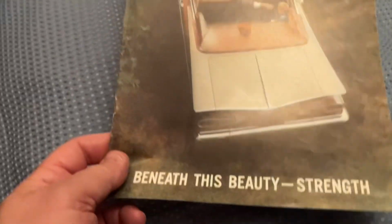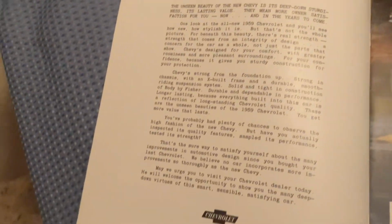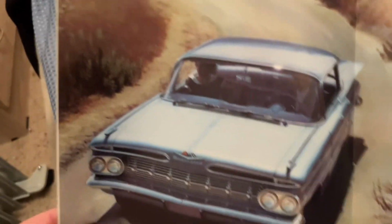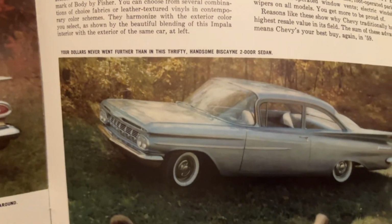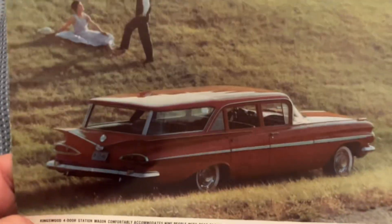This brochure, which is beneath this beauty, strength. So again, I think it's a mailer again. Pretty cool design. I always try, if I collect brochures, to find versions that have different images of the vehicles depicted. Annual reports are good too. If you collect brochures, annual reports often have images of the vehicles that aren't used in the brochures. So it just gives you another avenue of, I guess, content and reference material. But yeah, so that's another mailer brochure.